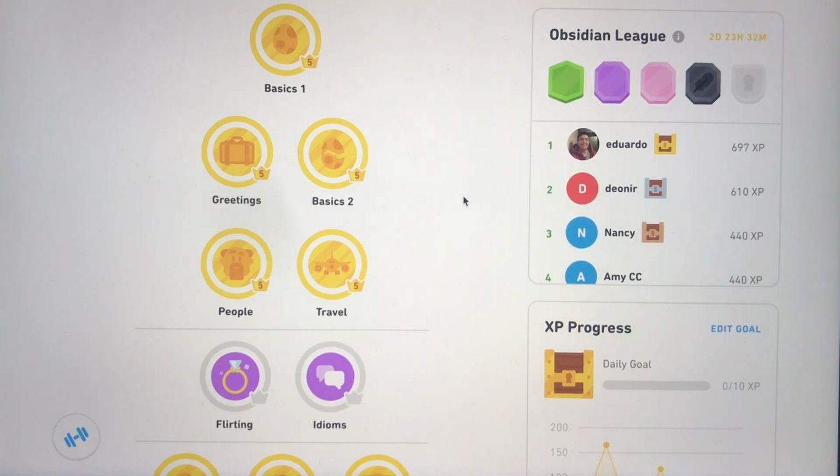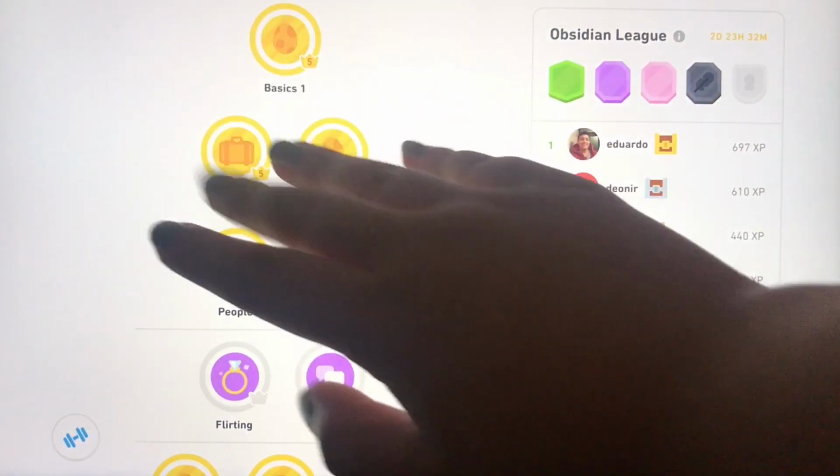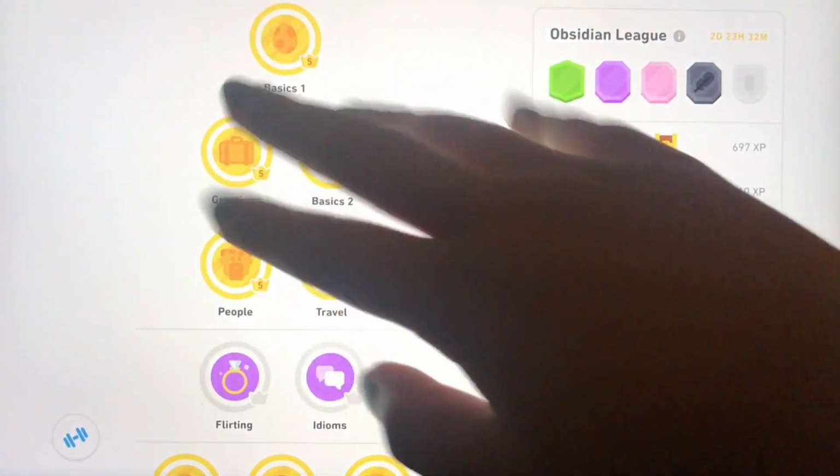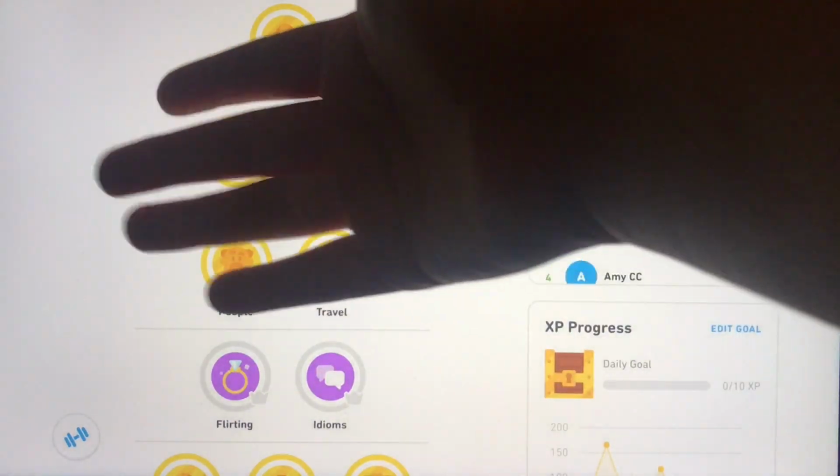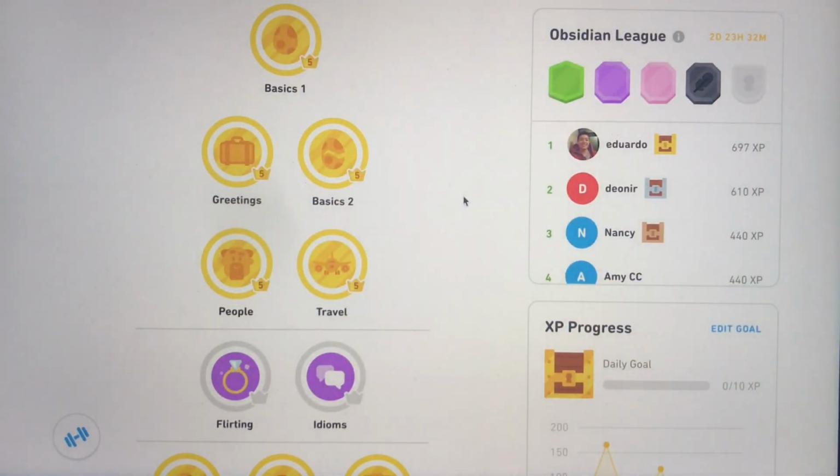French lessons on Duolingo. I haven't practiced French in a few days, so I should probably get some practice in. And I gotta keep my streak alive. So I studied French in high school, and I haven't really studied it in a very long time, so I'm kind of starting from the beginning.